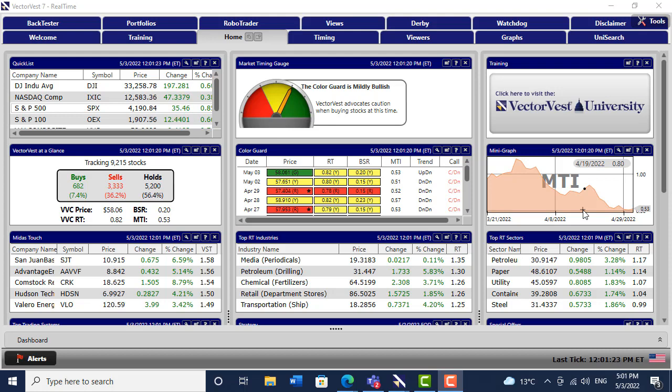The situation is that on both sides of the Atlantic, both in the UK and in the US, apart from this signal that's just fired a few minutes ago, all of the trends on VectorVest are down. As you can see, intraday, the buy-sell ratio has jumped a little bit, but it's still in a mega oversold situation, and the MTI has jumped a little bit, but it's still in a mega oversold situation.